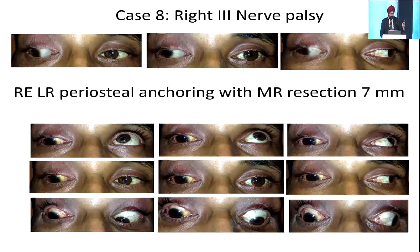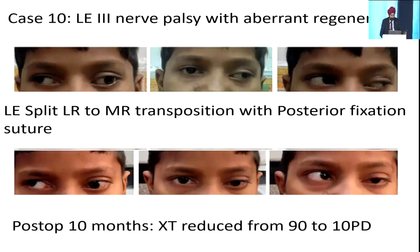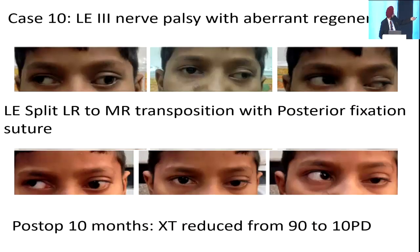And that's also one of the important conclusions that we'll have at the end of this talk. Here is a case where you're going to be seeing that there is a very large angle exotropia because of the third nerve palsy, and we've done a transposition of the full tendon lateral rectus as well. Though here you could see the result was less, but if you come to this case here, where we've actually done a split tendon transplantation with a posterior fixation suture at the back, we get a much better result in the long term, and you can see such a large deviation getting corrected.